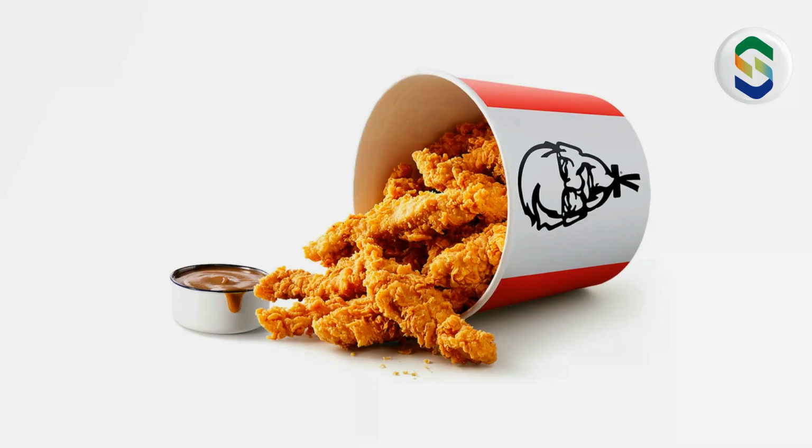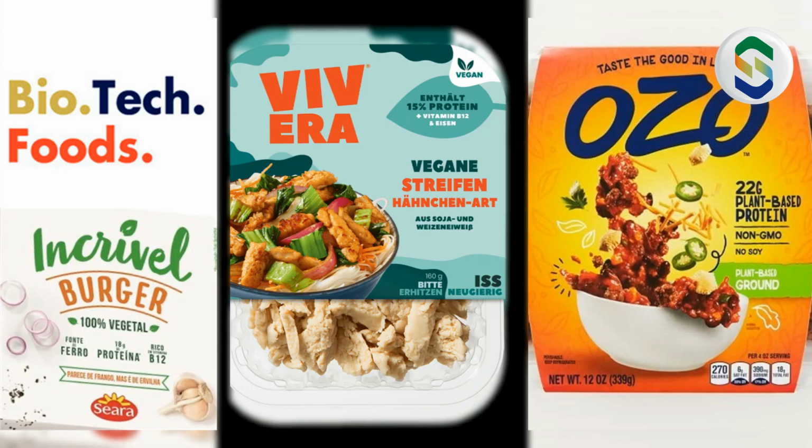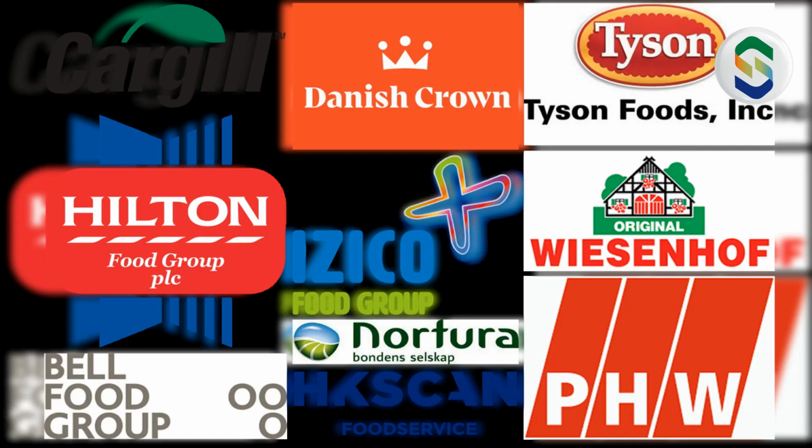KFC was reported to have tested 3D printed chicken nuggets with the Russian firm 3D Bioprinting Solutions using chicken cells and plant materials. We've no idea about its fate. Brazil's meat titan, JBS, has invested in 1. The Spanish-based Biotech Foods. 2. The Brazilian Incrível Sera. 3. The Dutch-based Vivera. And 4. The US-based Plantera. These are other main players and investors in the alternative meat space.